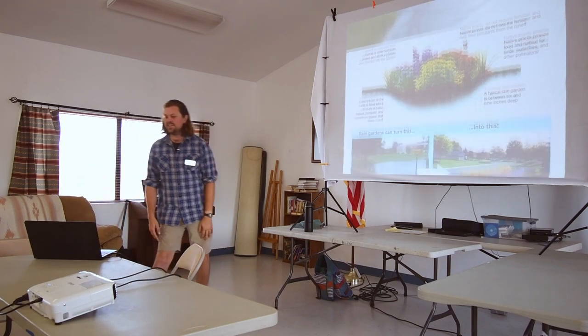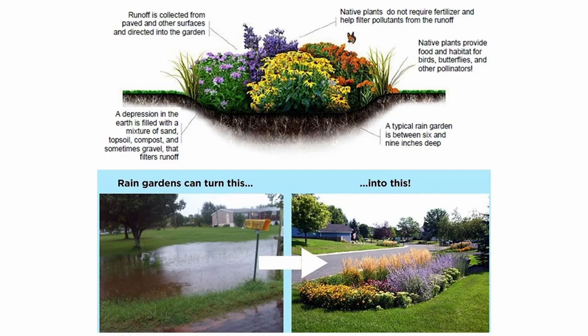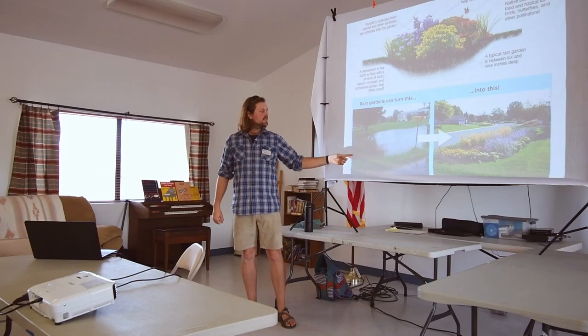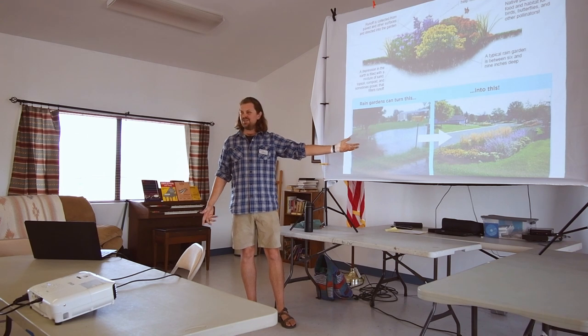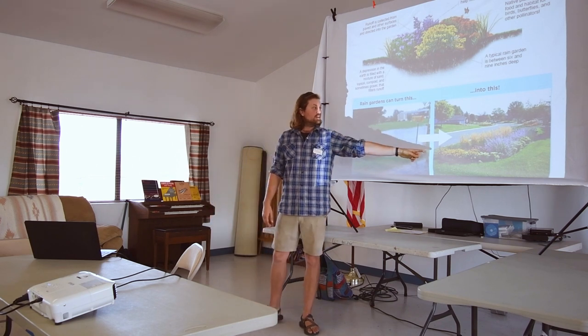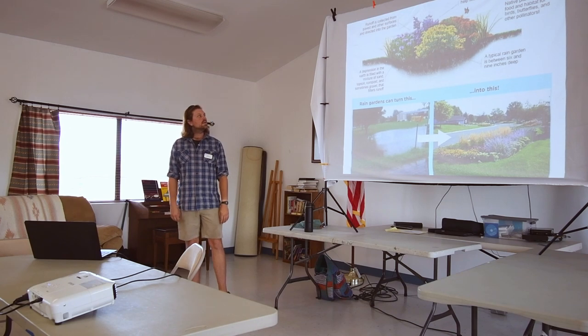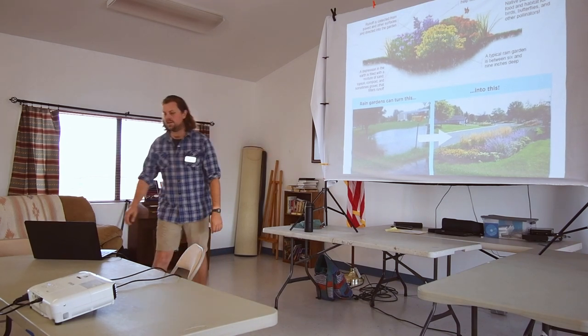Okay. So throughout this presentation, we're going to show you a lot of ideas of what rain gardens can look like, because honestly, they can look like a lot of different things. So basically, if we've got a spot where there's standing water and we're smart about it and we create a little rain garden there, instead of being this hazardous area where mosquitoes are breeding and where it gets all muddy and no one wants to hang out, you can really easily turn it into something like this just by shaping the earth a little bit. So this is what a rain garden can look like here.